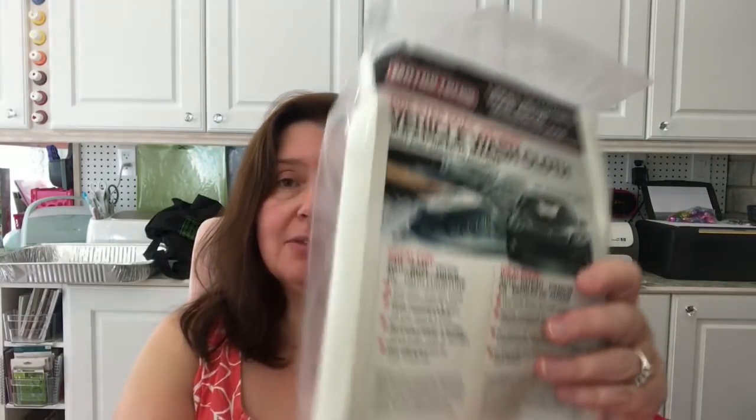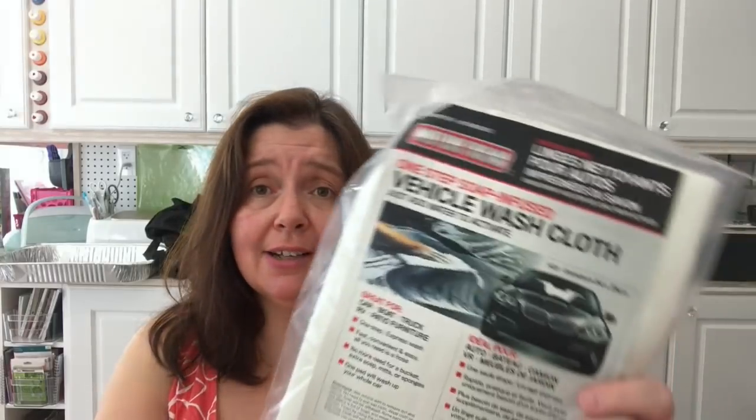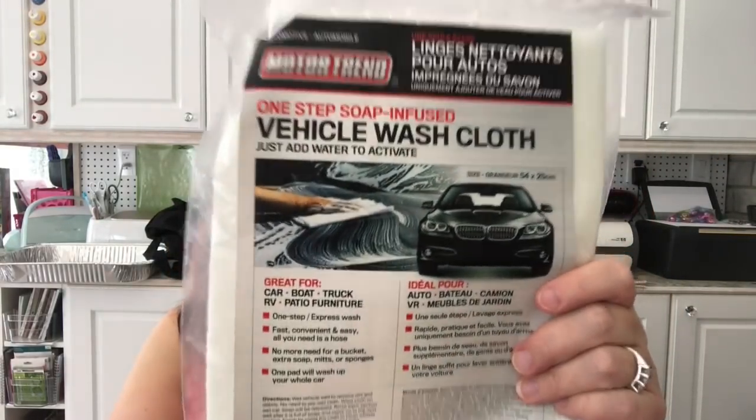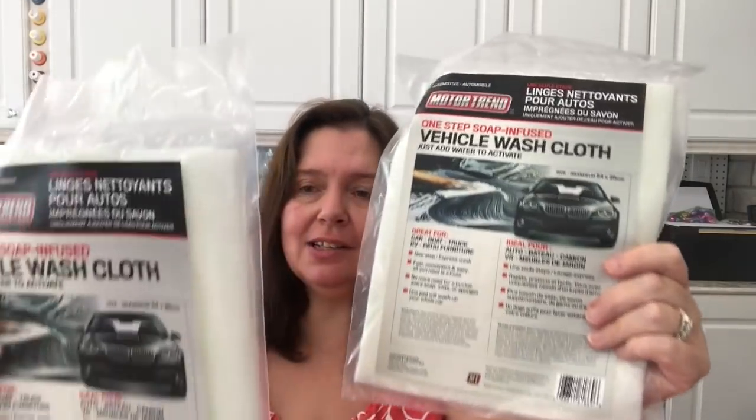Oh, this is not for craft making, but this is going in my garage for the cars. They have these one-step soap infused vehicle washcloths. Just add water to activate. It's kind of like the camping soap. So I thought why not, we'll try this. I got 2 packages of this. We have 2 cars, so that's going in the garage too.